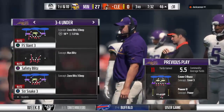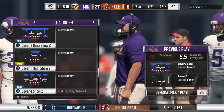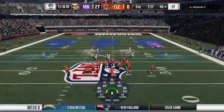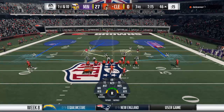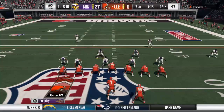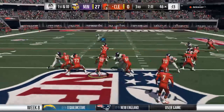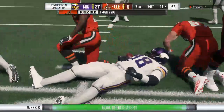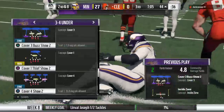Well, so much for him being bottled up throughout the day. Finally finds a way to break through and get a really nice gain. The defense had felt great about what they had going. Now they've got to turn their attention to getting it back in that direction. Can they bottle him up again? Because I'd say after that run, confidence is pretty high for him. He'll get only a couple down to the 44.